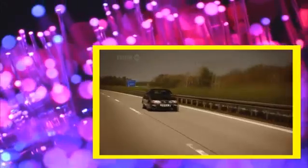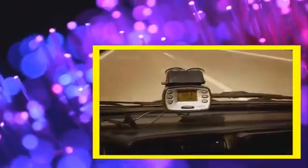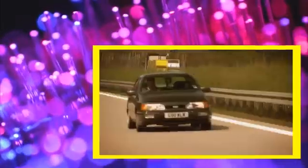2-litre, 16-valve, massive turbo. 5,000 RPM, 5.5, into fifth. 120. Come on, come on! 125, 6, 7. Oh, it's pulling to the right, it's gone floaty. 128, 9. Come on, let's have 130. Traffic. Lot of trucks, lot of trucks.